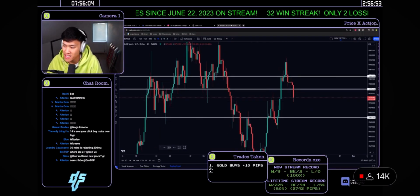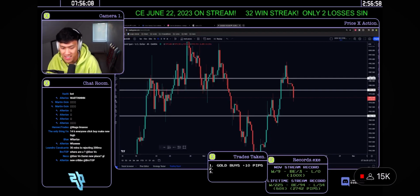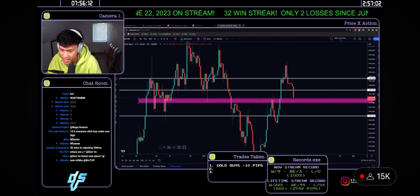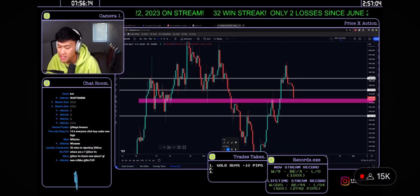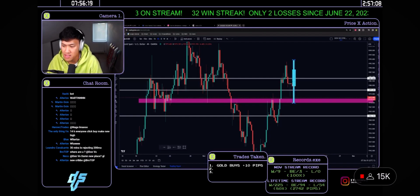At any given point, this is a level of rejection. You did have plenty of rejections in the past in these areas here. You can kind of see looking across on price, right? So the same thing can happen here today. This candle could still flip bullish at any given point to drive up and retest the highs. I would not be surprised.